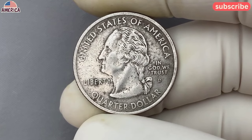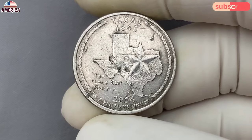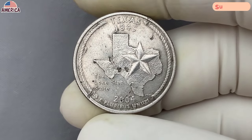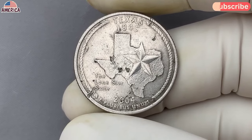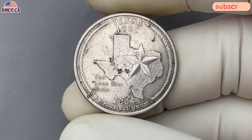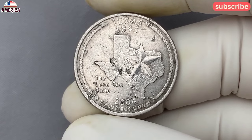Among the most famous are the double die errors, where parts of the design, such as the date, letters, or even the Alamo's outline, appear doubled due to a misalignment during the minting process. This kind of error adds a layer of rarity and intrigue, transforming a common quarter into a collector's dream.